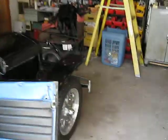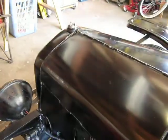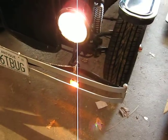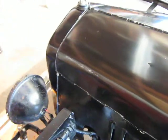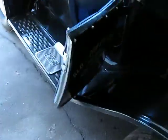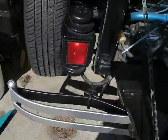I would take it for a ride, but my dad told me not to drive it. I've driven it a couple of times. It's a little bit of getting used to. There you have it. I think the directionals, I think he had some bad bulbs. I think they work now. Yeah, the directionals work now.